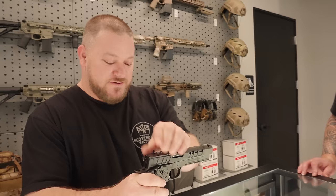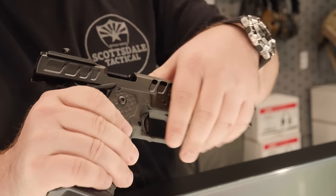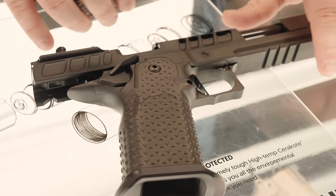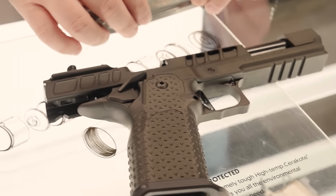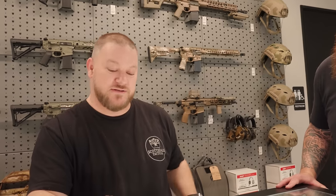So this is from Atlas Gunworks. This is a Chico, right? You can compare these to cars, kind of. This is a true race car. Like a GTR S3, Ferrari FXX. It is a true race gun.